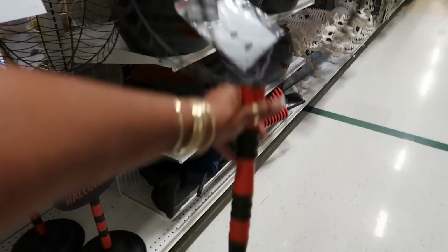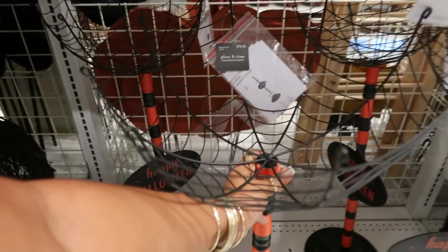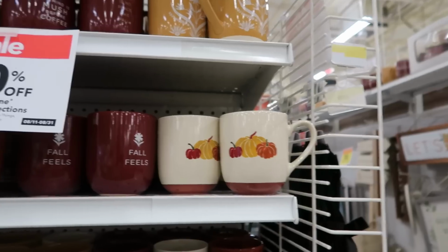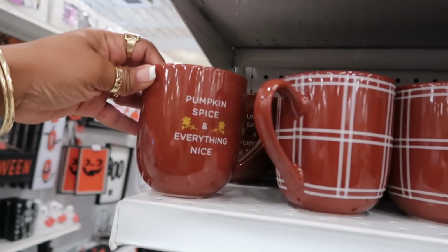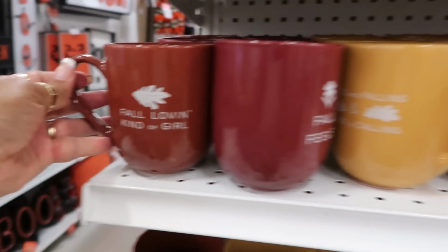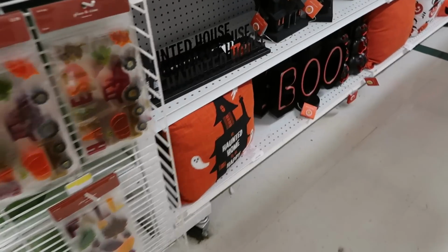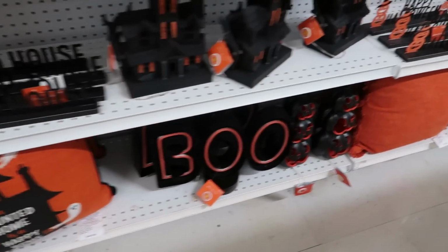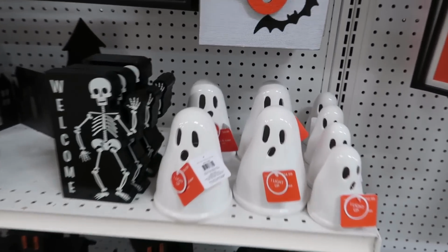And then this right here is a candy bowl. So you can get creative, fill it with candy. I don't know if you can trust that though. You can stick that outside your front door and let the kids get what they want. You know you had that one kid that'll just come take all the candy out the bowl. But that would be cool if you could sit out there and just let them get what they want out of that bowl. Okay, so down this row, there's more Halloween that we're gonna scan through before we leave.